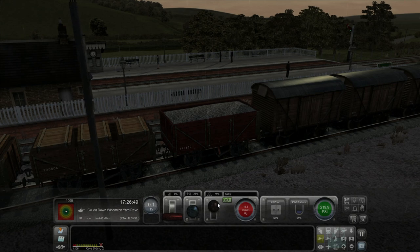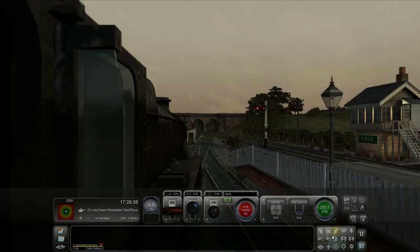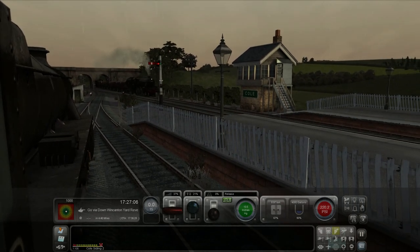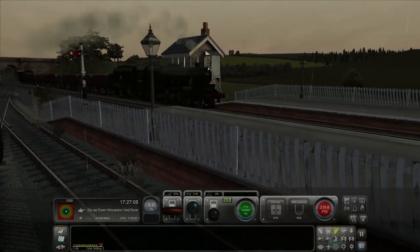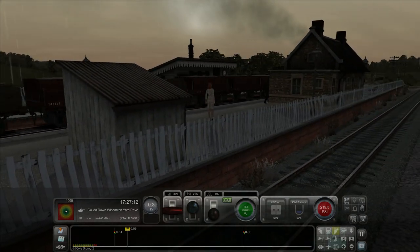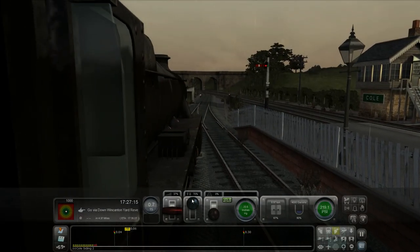Okay, fine. Hold the brakes on there, let's go forwards. Build some pressure, and we can rock on. Keep the pressures nice and green. Right. So forward we must go to Wincanton. Oh, here she comes. Beautiful, isn't it? Beautiful.